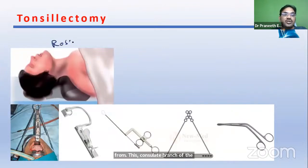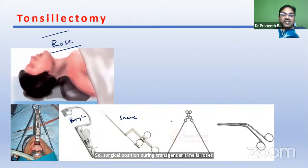So the surgical position during tonsillectomy is Rose's position. This is the Boyle-Davis mouth gag. And this is the tonsillar snare, Eve's tonsillar snare. These are Draffin's bipods. Okay.